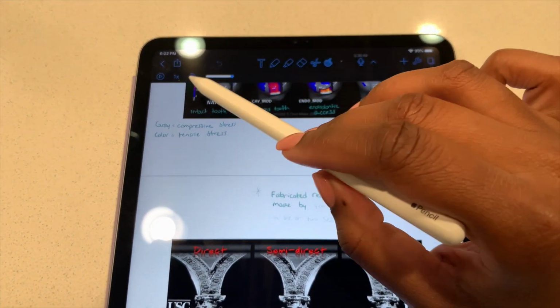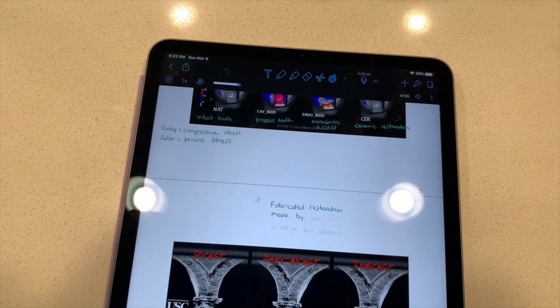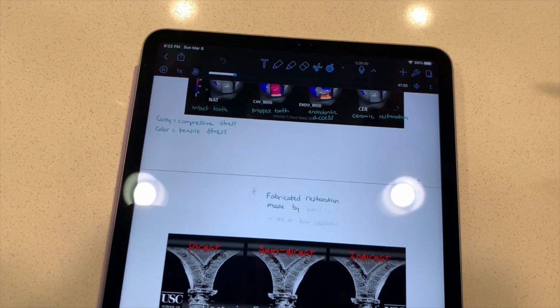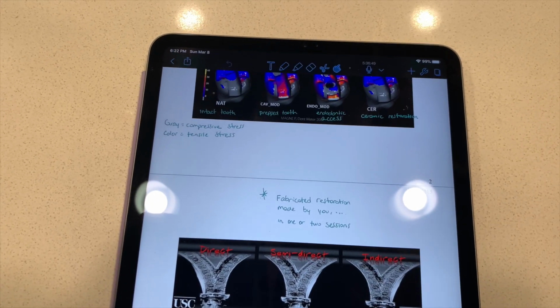And so you can go backwards 10 seconds, and then you can speed the lecture up when you're listening back to it to take any extra notes that you may have missed or anything like that. So I really love this app and I highly recommend it.